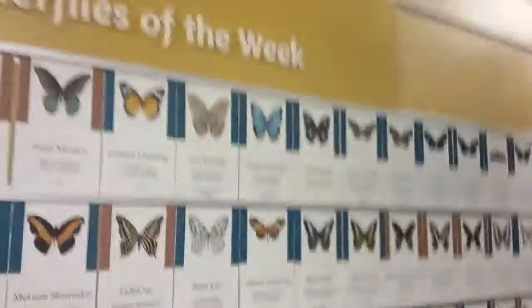Welcome to the Butterfly Pavilion. Just watch where you're walking. Butterflies can't hurt you. They taste with their feet, and they live through the proboscis. You can see the proboscis going into the flowers. They roll up the proboscis like an elephant.